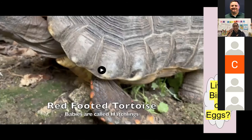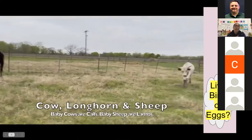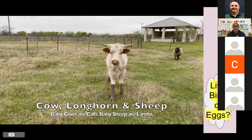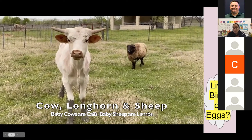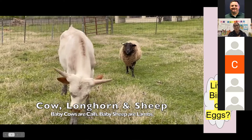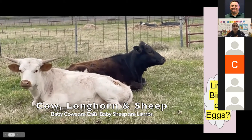So let's take a look at some animals from the Environmental Center and see if you guys can guess if they were hatched from eggs or if they had a live birth. Now our first animal here is CV, and he's a baby longhorn. He is super cute and very energetic. And the animal next to him is Midnight, a sheep. So of course we know those animals came live from their moms.